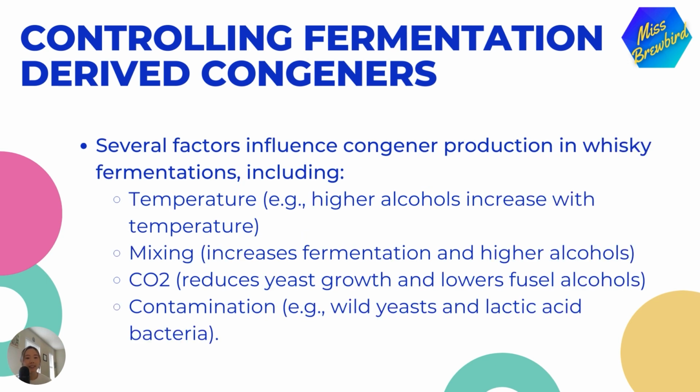In the next slide, again, temperature is very important in controlling fermentation. If we increase the temperature by just 1 or 2 degrees, that's very important for brewers. For a lot of distillers, their fermentation vessels or washbacks will not be temperature regulated, so this factor isn't very well controlled in distilleries.